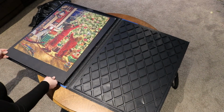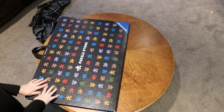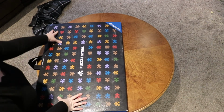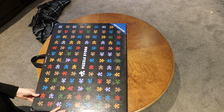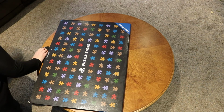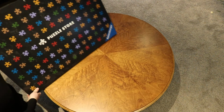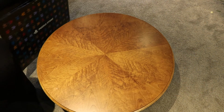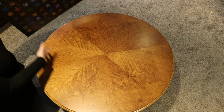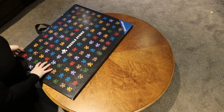So you actually can sort your puzzle pieces in all of these compartments, and then when you want to put it away, so maybe you're half done the puzzle but you are having a Christmas party and you don't want it out on the table, you simply slide the puzzle over, close the top, it all snaps in place, and you can either store it horizontally under a couch or vertically behind a shelf or a couch as well, and it's out of sight, and then you can pull it back out when you're ready to go.